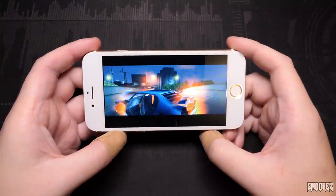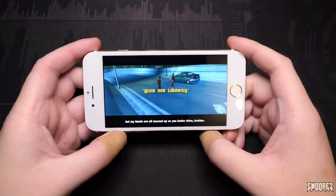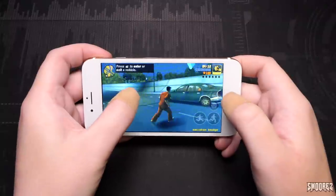Just a little bit. I know a place on the edge of the red light district where we can lay low. But my hands are all messed up, so you better try, brother. Mine too, man. Mine too. Well, oh. Get in, Claude.